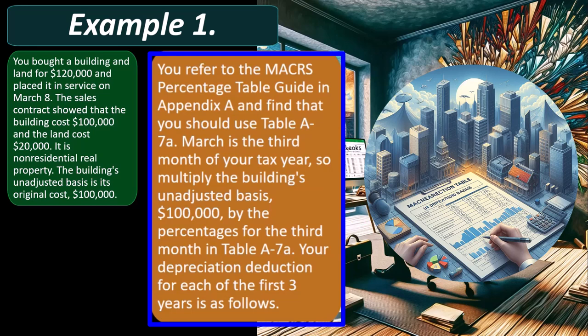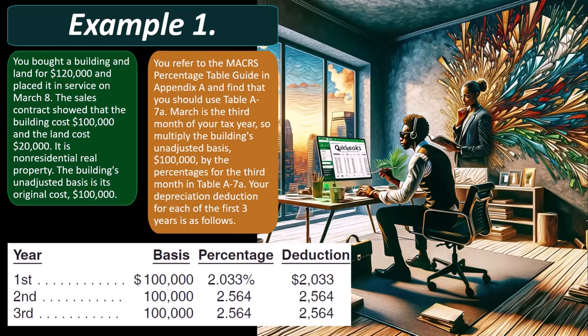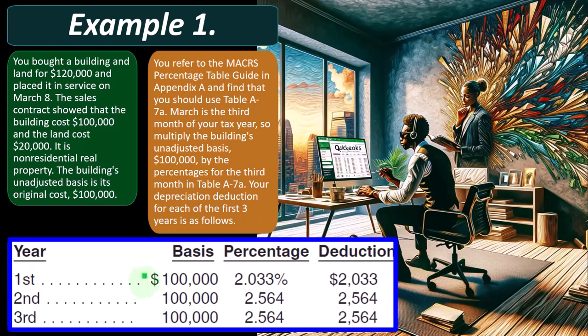Okay, so your depreciation deduction for each of the first 3 years is as follows. Year one, you've got the 100,000 times the percent, 2.033, that's year one. Year two, we're using the same 100,000 times the rate, 2.564. Year three, same rate. Now, why is this the case? This looks different than what we did before, because we have real estate, the code says that we have to use a straight line method. So we're basically just using a straight line method here.